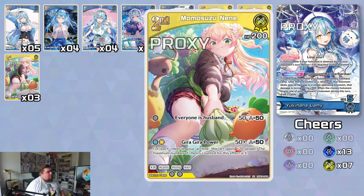Finally, we have the second bloom Nene, which has just got 2 basic attacks. It has a 1 cheer 50 damage art with advantage to white, which is kind of good, and also a 1 blue 1 yellow cheer second art for 50 plus, where it deals additional damage based upon the number of cheers in your archive, which is kind of neat.